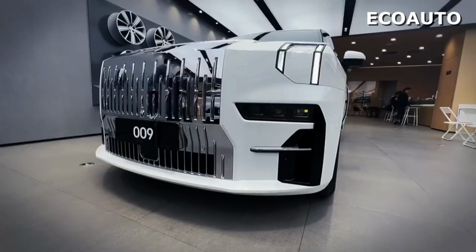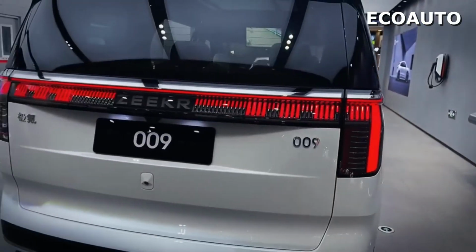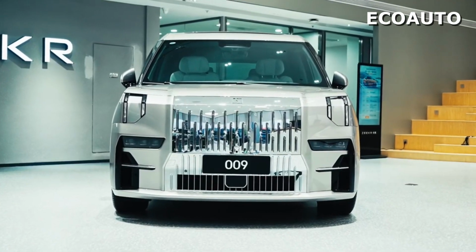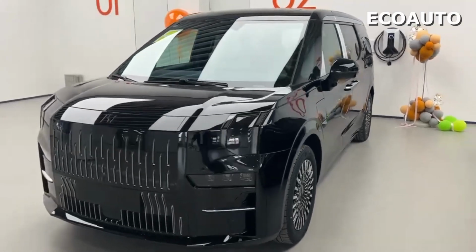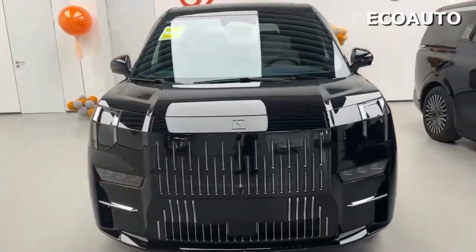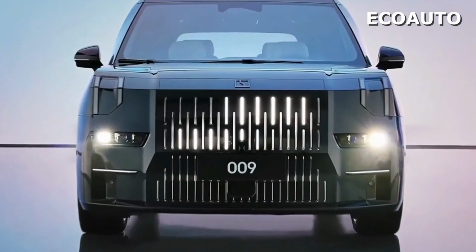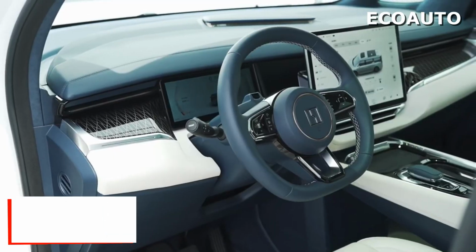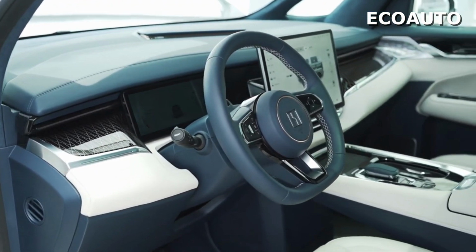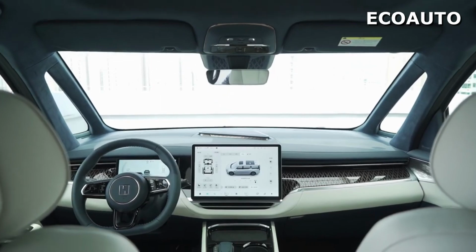Aerodynamic details. The Zeekr 009's exterior design has been carefully optimized to increase aerodynamic efficiency. In this way, lower air resistance and better performance can be achieved. The exterior design of the Zeekr 009 combines the aesthetic and technological elements of a modern electric vehicle to create a striking impression. Interior. Here is some information about the interior design of Zeekr 009.